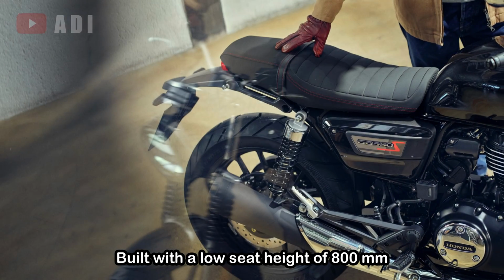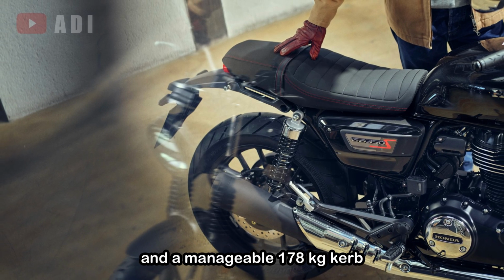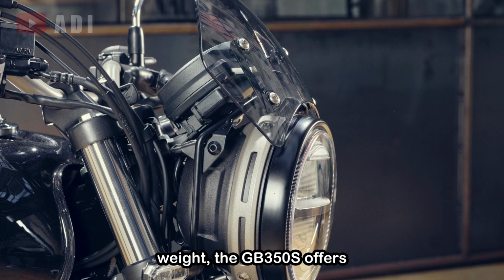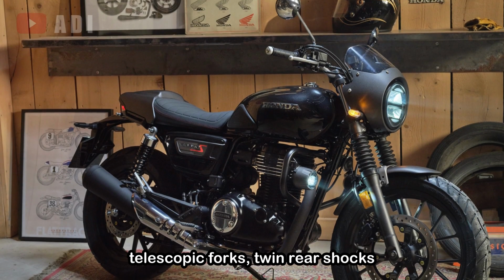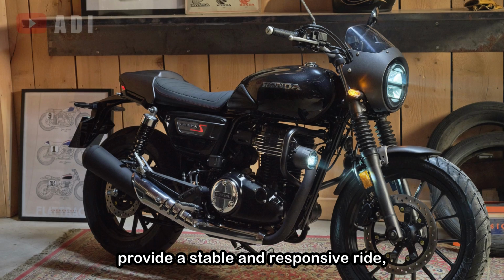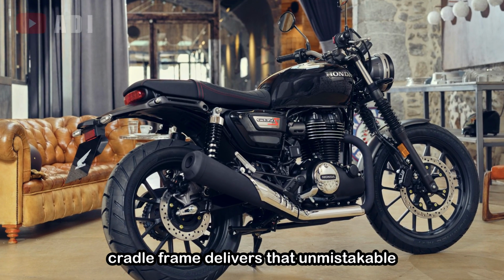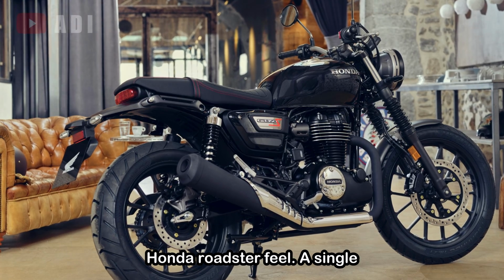Built with a low seat height of 800 mm and a manageable 178 kg curb weight, the GB350S offers effortless handling. Its 41 mm telescopic forks and twin rear shocks provide a stable and responsive ride, while the classic steel semi-double cradle frame delivers that unmistakable Honda Roadster feel.